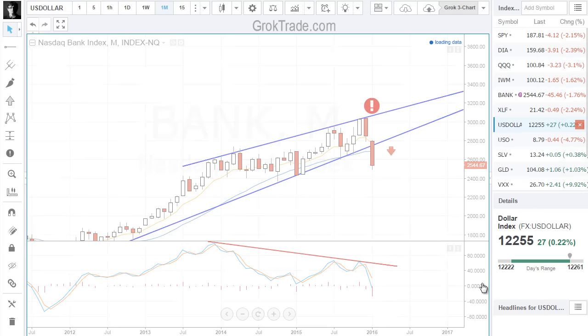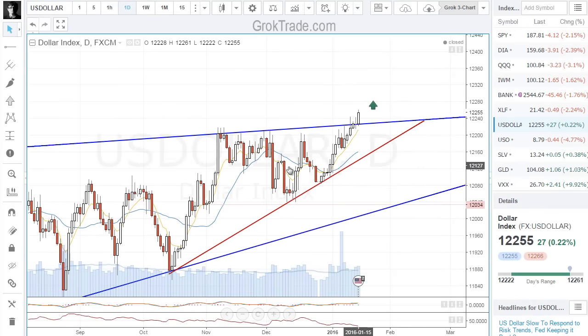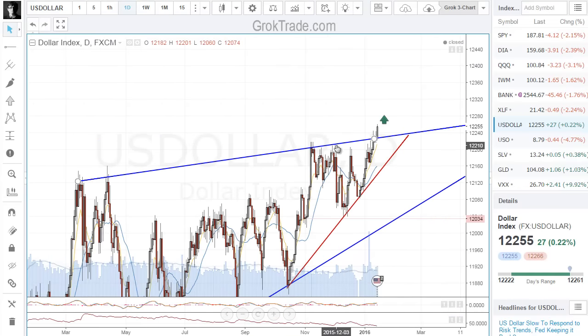And I'd like to take a look at the dollar. This is interesting. This is the daily chart on the dollar. We had resistance, and this resistance goes back a ways. 1, 2, 3, 4, and then we break it. Normally it hit its head and dropped. We broke over, so that's a very bullish move for the U.S. dollar.